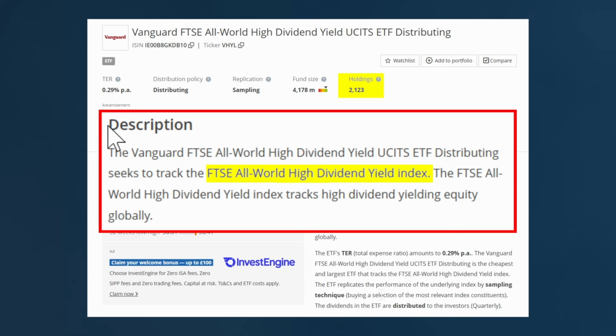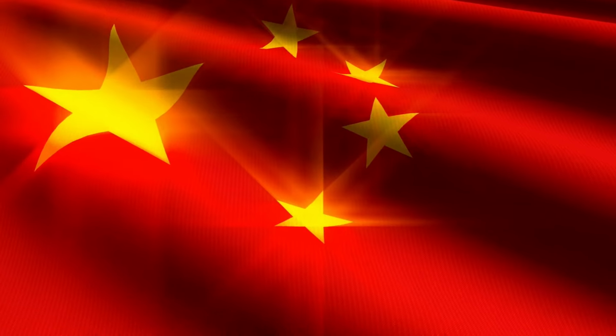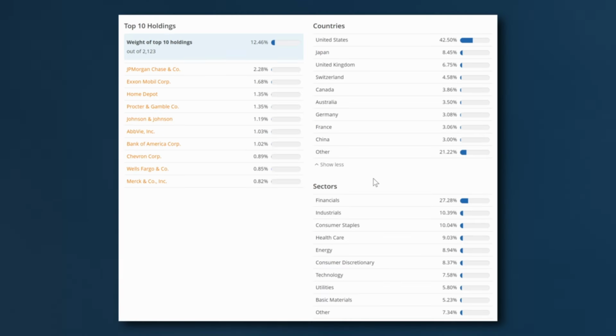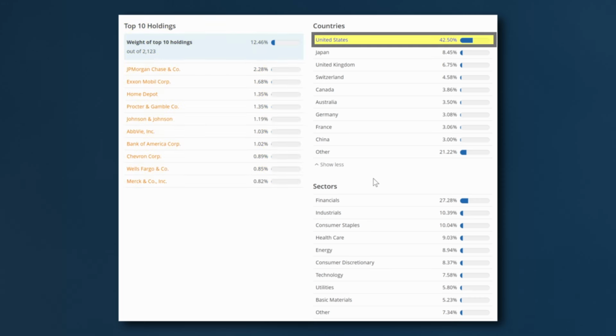and mid-cap companies, including the emerging markets, so including some companies in countries such as China. And there are well-known, reliable dividend-paying companies, as you can see in the top 10. The USA has a lower representation than it would normally have under global market cap at 42.5%. Some of the bigger dividend-paying companies are based in countries such as the UK, Japan and Switzerland, who have an increased market share in this fund.